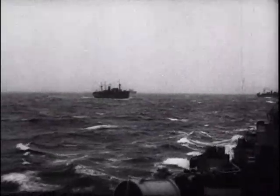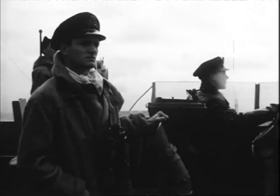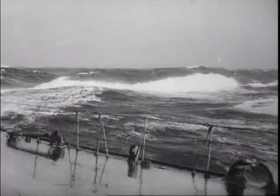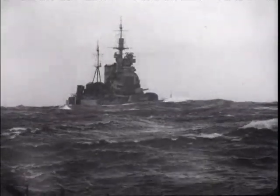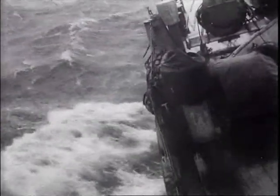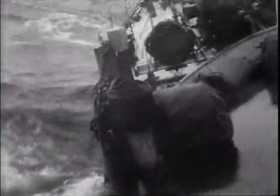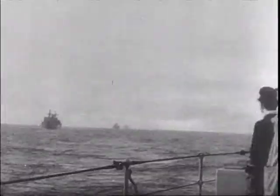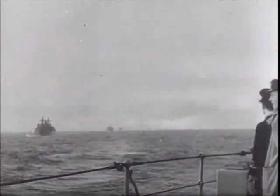These are the ships taking from Britain the results of a million hours of labor in her great factories. It was sent to aid the Red Army, and it was sailed by the stoutest-hearted merchant seamen in the world. Every Allied supply ship that reached Russia helped to drive back the German armies in the east. On Christmas Day, 1943, the Scharnhorst sets out to stop them.